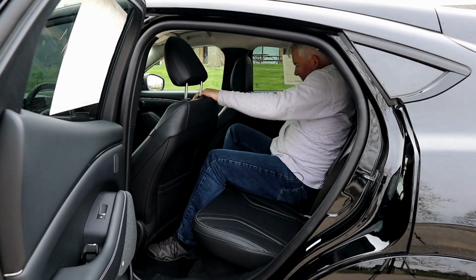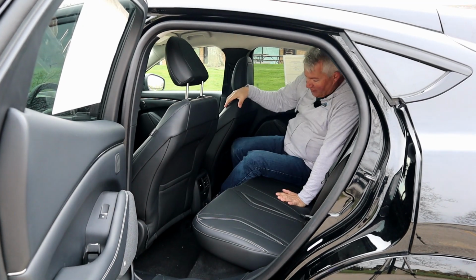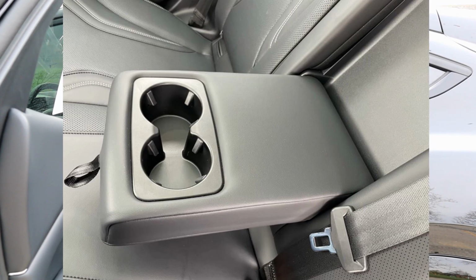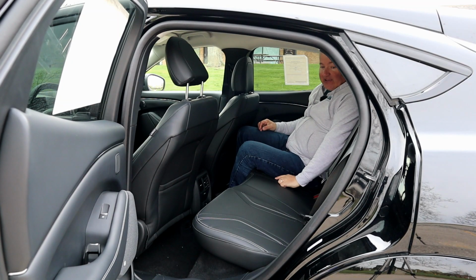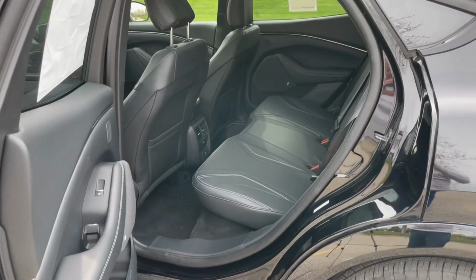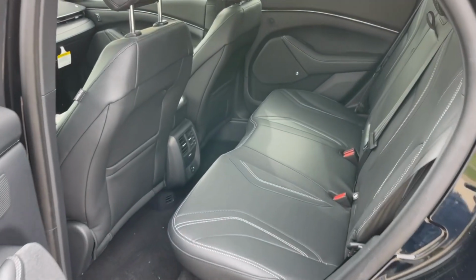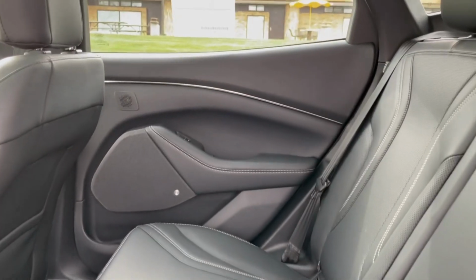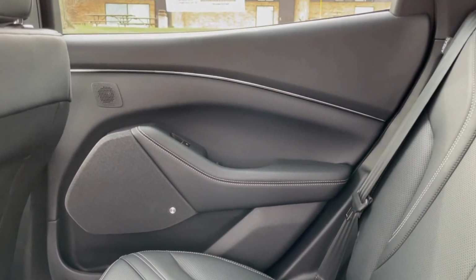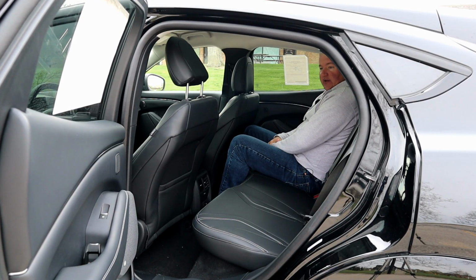If I slide over, I can show you that there is, of course, a fold-down armrest with cup holders and your vents for ventilation, as well as a standard USB and a USB-C charging port available here for the backseat occupants. I have to say, the materials are very nice. I kind of like this perforated material they've used here. It's comfortable. I think I could handle a long ride sitting here in the back seat of this vehicle.